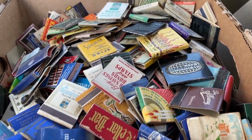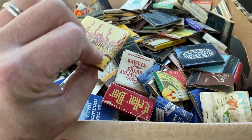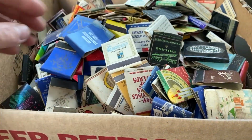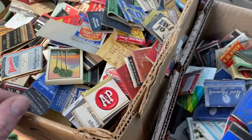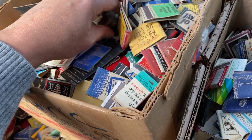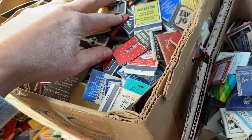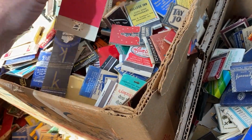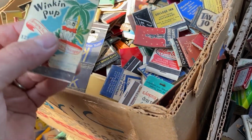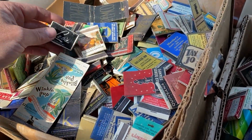And you might think that that's crazy, but I'm telling you right now that as well as these things have sold for me so far, I jumped at the opportunity to buy another set of these. And yeah, I got a bunch, but they're selling so doggone well for me. And there's still a bunch of real old ones in here, guys. The Winkin' Pup, I already have one of those. One of those is already sold for me.